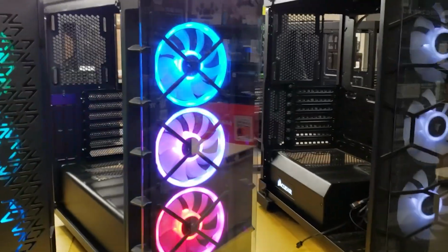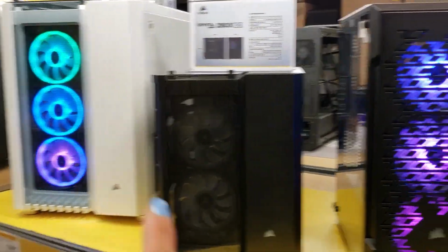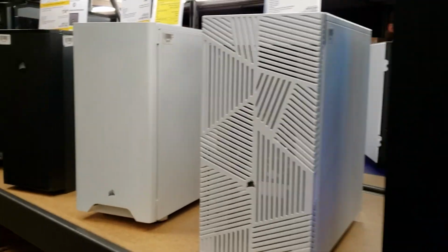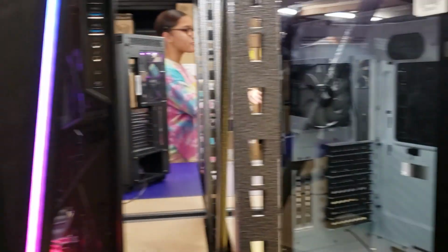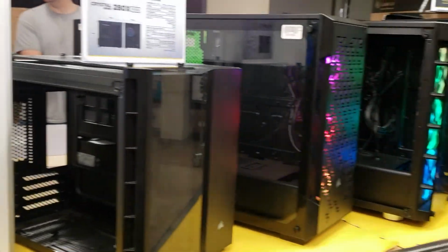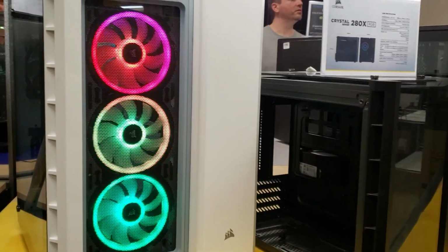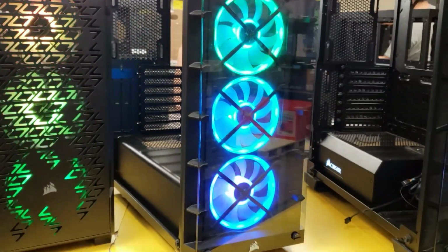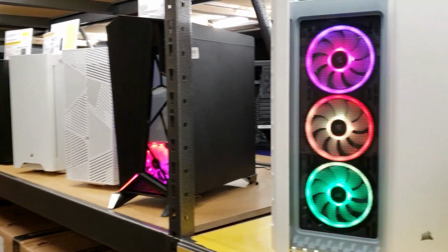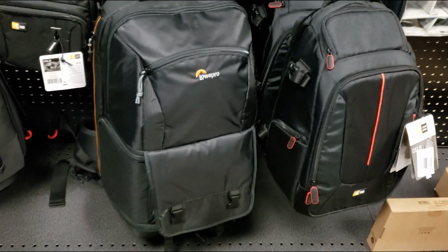And this one too is kind of similar to that one. This one, this one. So these are all the computer cases. I like you. You're pretty. I really love this one. Really nice one. He has a slightly different version. And the color green, they're down here too.